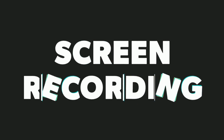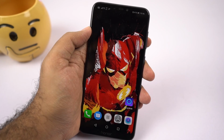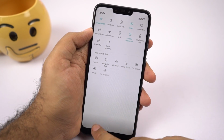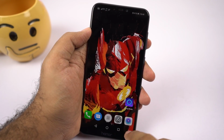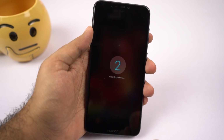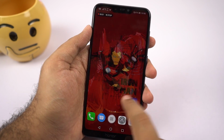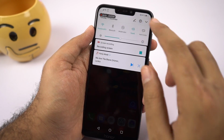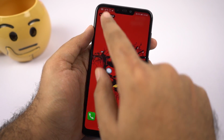Next we have a screen recorder built into the phone. I don't know who wants it, but for some reason if you want to record the screen of your phone, then we can do it in two ways. First, we can use a notification toggle, or you can press the volume up and power button both at the same time to start recording the screen. To stop video recording, you can press the stop button on the left side of the status bar. Once you're done, you can find the recorded video in your gallery.